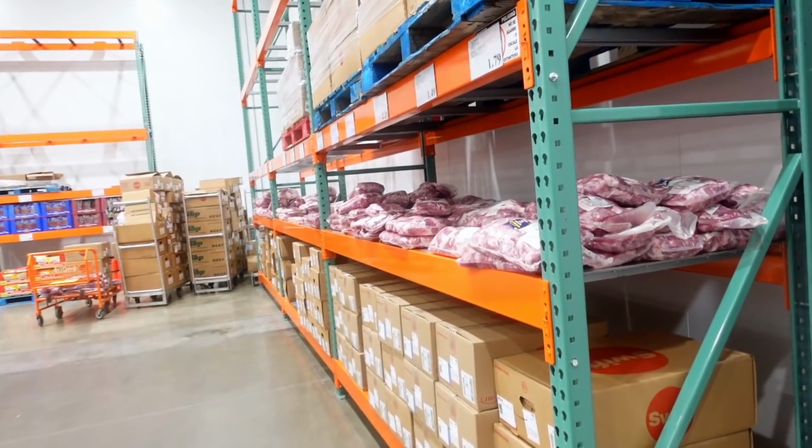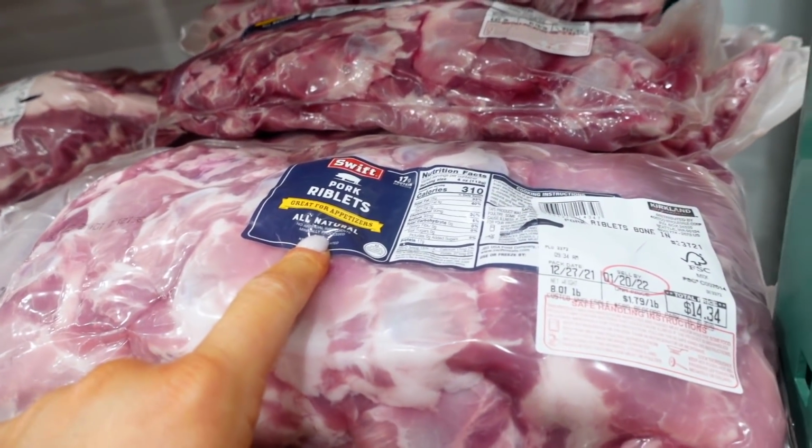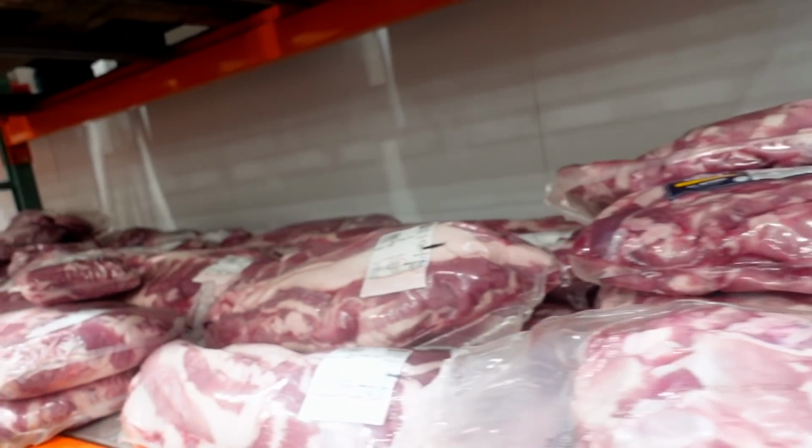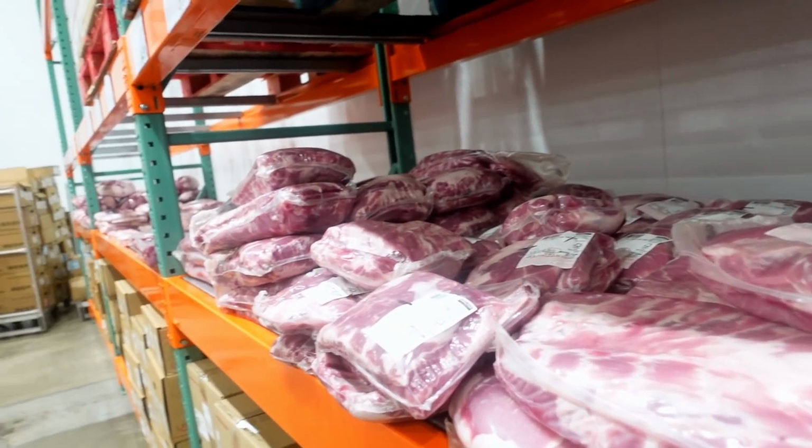I just want to give you guys an idea. They have the pork riblets. These are $1.79 a pound. So a huge option. If you guys were looking for pork belly, they have that here. I'll show you guys in a minute.